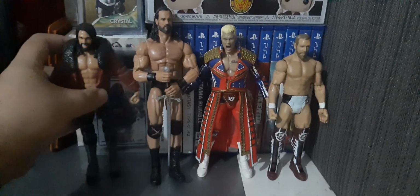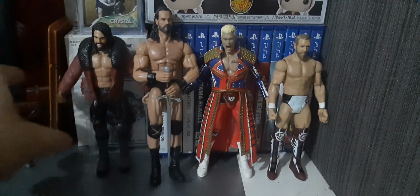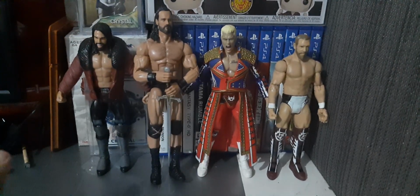So, by the end of the year, I think these are the ones that I have. No, this is just for December, I think. Yeah, it's a year ender almost. And I got these figures. And then by the time the new year came around, I bought some more. I bought some more, guys.